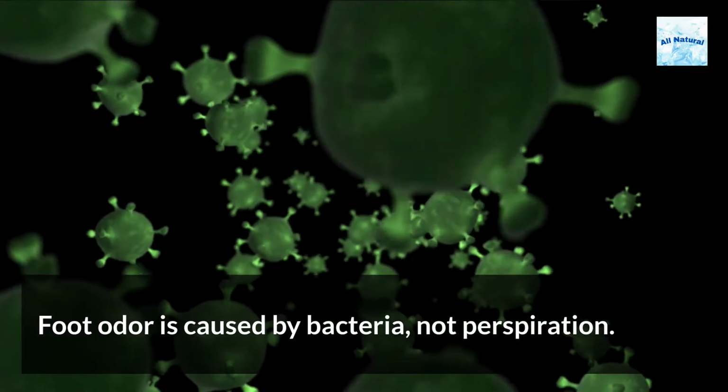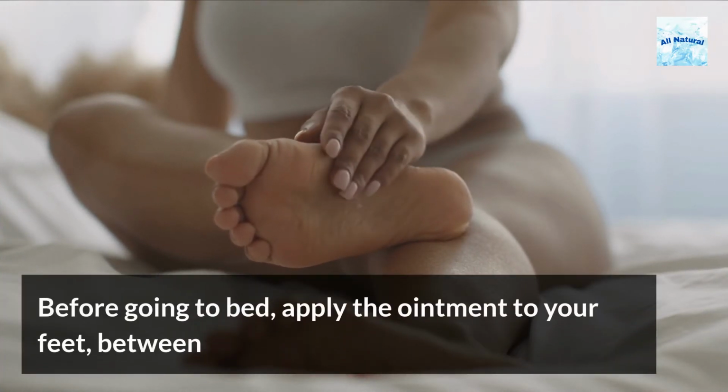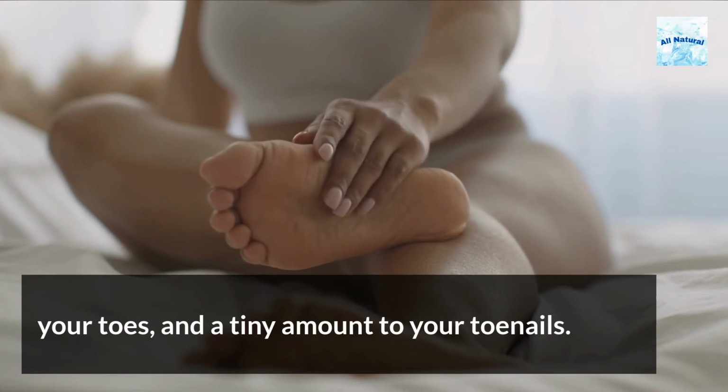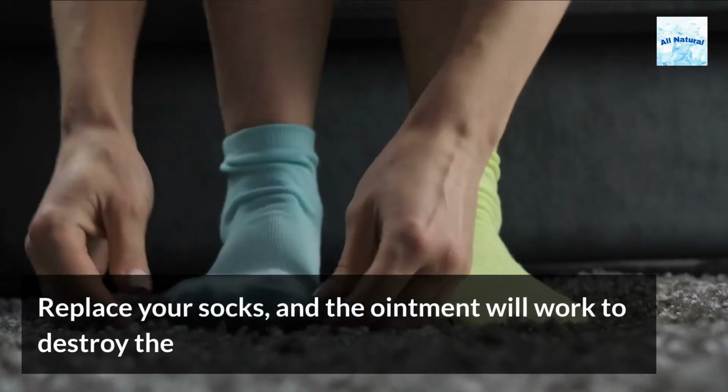4. Antibiotic ointment. Foot odor is caused by bacteria, not perspiration. Before going to bed, apply the ointment to your feet, between your toes, and a tiny amount to your toenails. Replace your socks, and the ointment will work to destroy the bacteria that is causing your feet to stink.